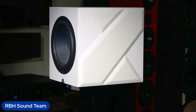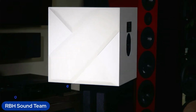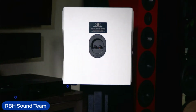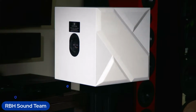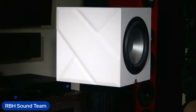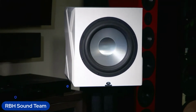It is the Unrivaled 12S, the sealed 12-inch sub with our best 12-inch driver, but it's built to Unrivaled standards, which has the acrylic polymer side panels. It has Kimber cable on the inside. It's got the best damping materials we can come up with. It's got anti-resonance lining on the inside, and it's got our GAD system, which is the granular acoustic damping system, all built into one package.